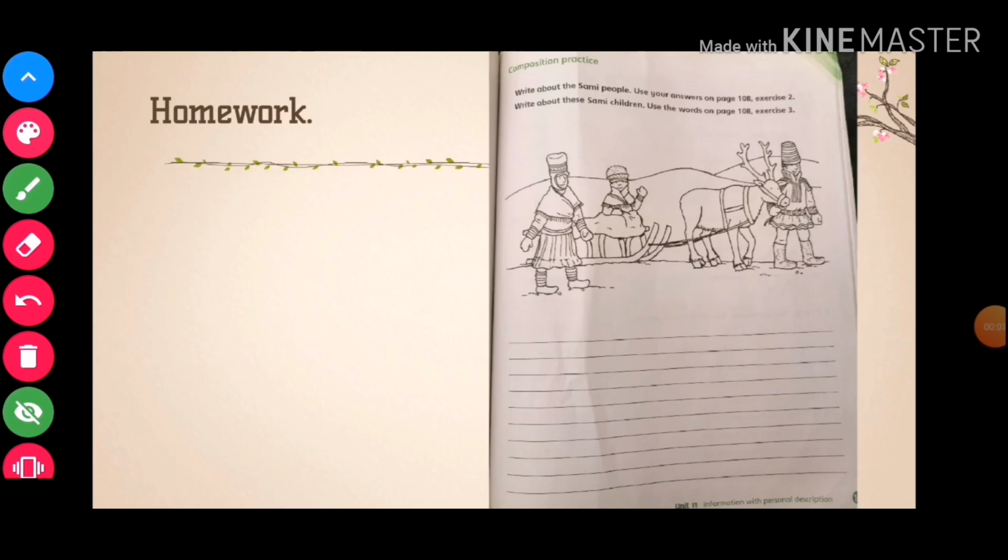Now you have a homework, which is on page 109. Composition practice. Write about the Sami people. Use your answers on page 108, exercise 2. Write about these Sami children. Use the words on page 108, exercise 3.